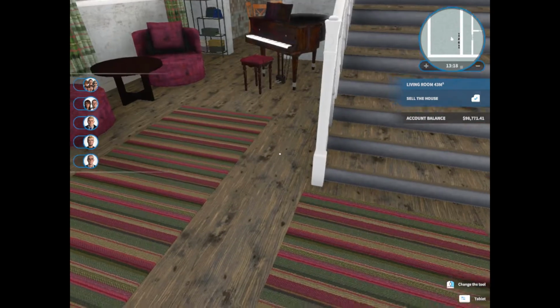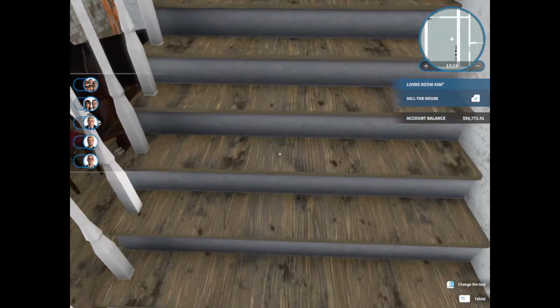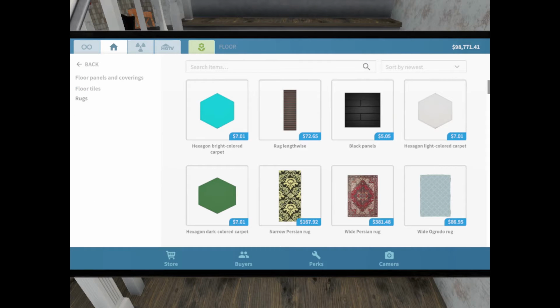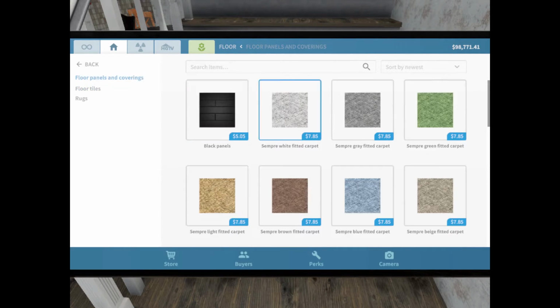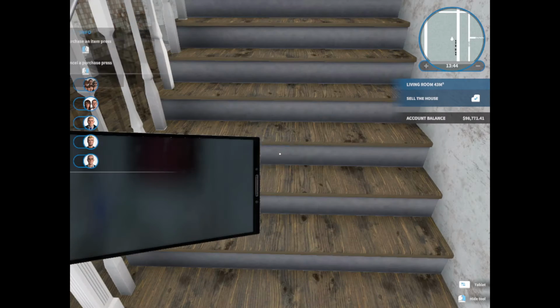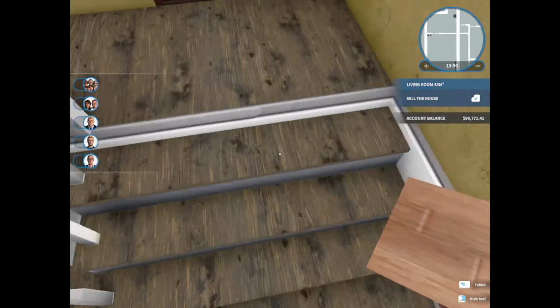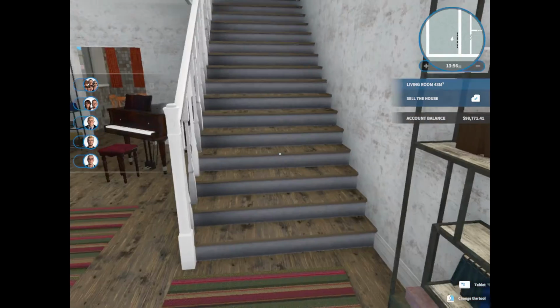Okay. All right. Oh, I wonder if I can change the flooring on here. Let me see. Floor tiling. I do like the wood. Panels and covering, I think, is where the wood is. Yeah, so let's check this one out. Can I do... No, that's showing the floor, but I can't do the stairs. Okay, now let's go back on that and look for stairs.